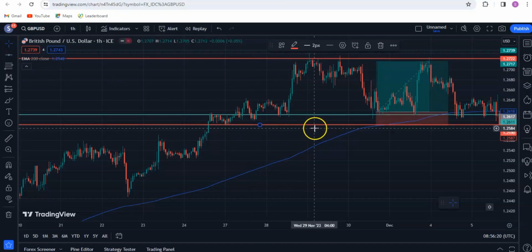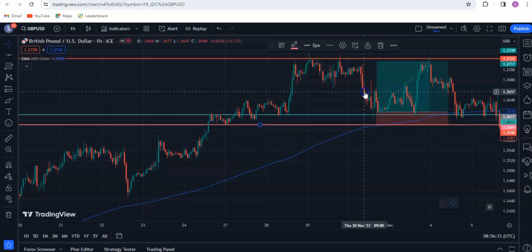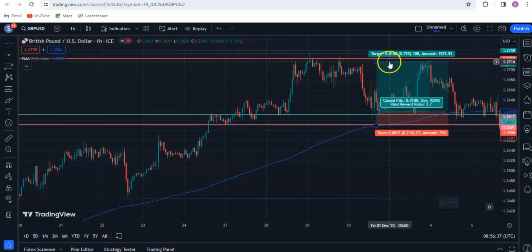You can see I'll put my stop loss at this place here. Let me change the color so it won't confuse us. Which color should we use? We're meant to use red, but I've used red before, so let me use something lighter. Okay, let me use this. So I'll put my stop loss here, and I'll put my take profit here.